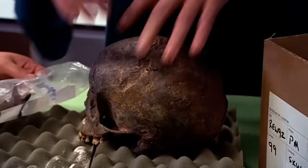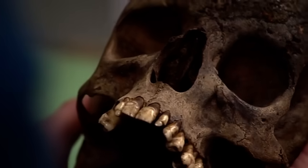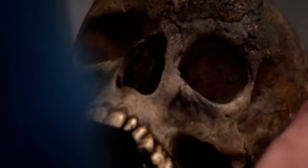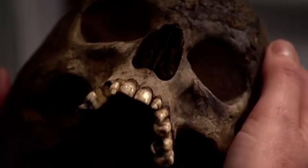Before Caroline starts work on the reconstruction, she examines the skull with her colleague Caroline Needham. What have we got there? We need to know about these nasal bones because there's quite a bit missing. And that would obviously have an effect on what her nose is going to look like.